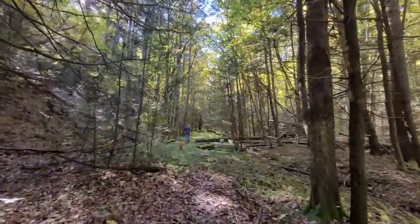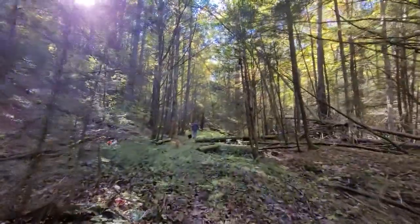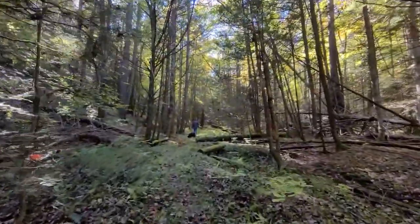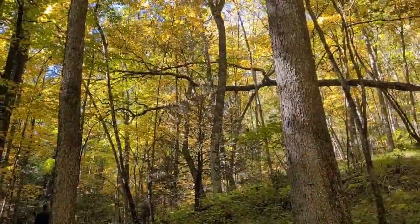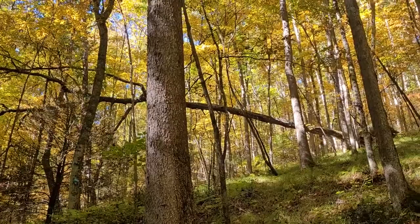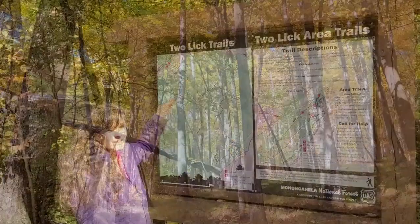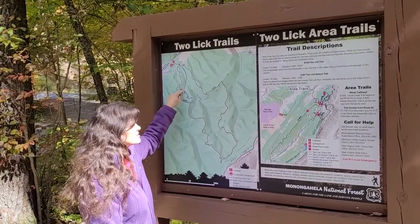So we walked trail 457, which is a pretty nice trail. I mean, it has all the changing leaves, the colors of the changing of the leaves. But it's a pretty nice walk. So if you're in this area, I would totally suggest taking this trail because it is really nice.